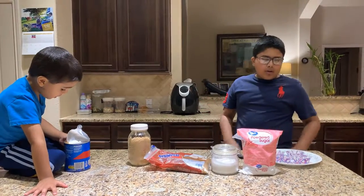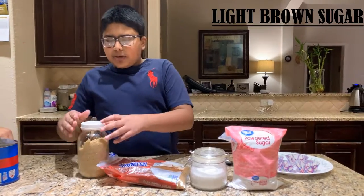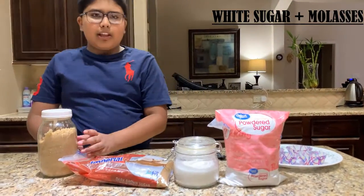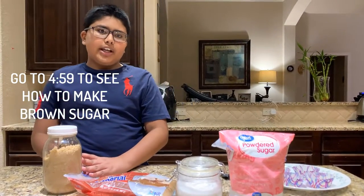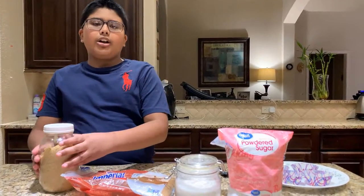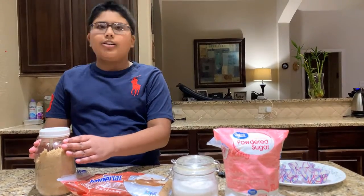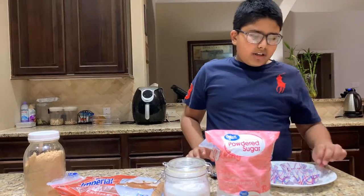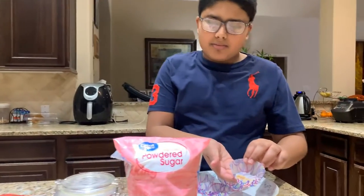So first we're going to be going over light brown sugar. Light brown sugar is white sugar and molasses. Molasses is traditionally used in gingerbread. If you're a Christmas time cooker, you'll probably have this in your cabinet buried somewhere. So here's a preview of the brown sugar.